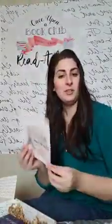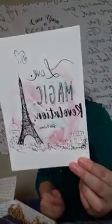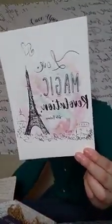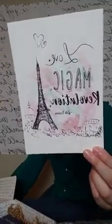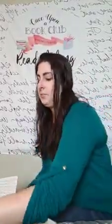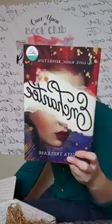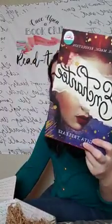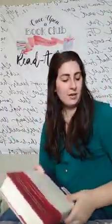We also include our monthly quote print, which is an artistic design of a quote directly from the book or relating to the book. This month was Love, Magic, Revolution, and it had an Eiffel Tower and was designed by Michelle, as always. And the book this month was Enchantée by Gita Trelease. This was a debut novel, and it was absolutely stunning, and we were so pleased to be able to include it in our boxes. So that said, we're going to dive right in.